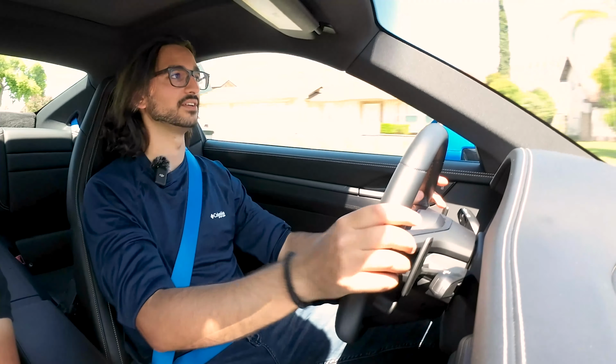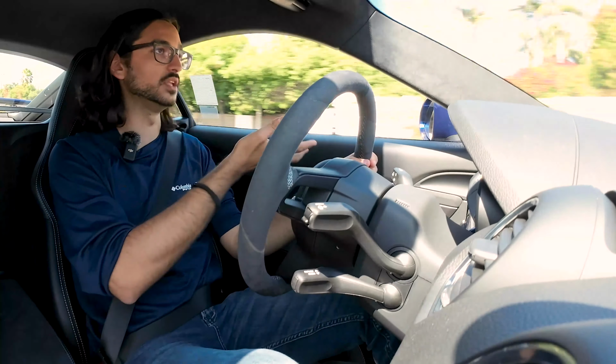Everything about this car is a bit more raw. The suspension is a bit more raw. The sound of the exhaust is so much more raw. There's no electronic controls to adjust your steering wheel. The door handles don't exist. It's just a fabric door pull.